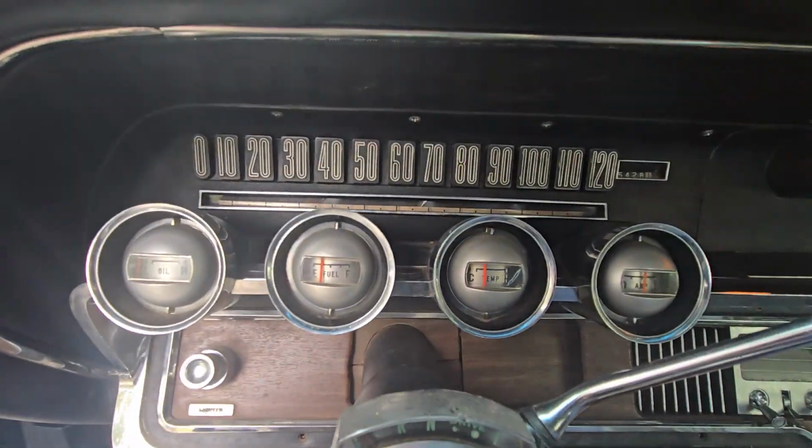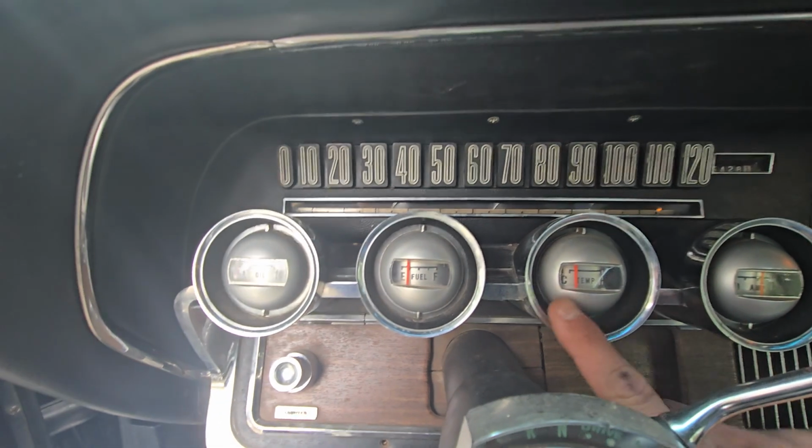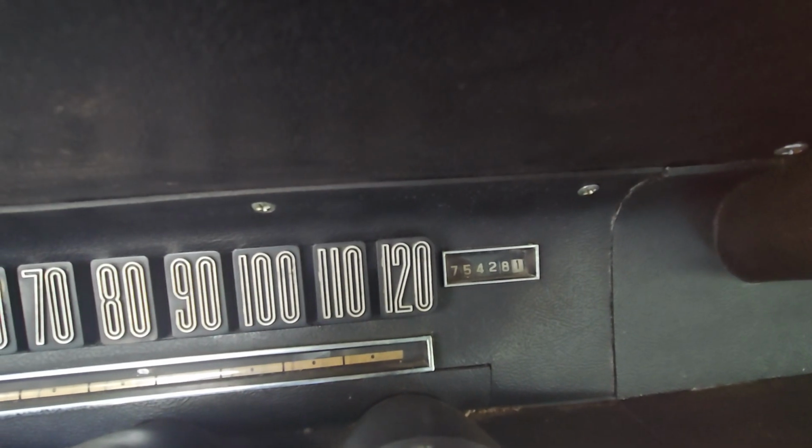Turn the key off and we'll notice the gauges. Well, now they're going, it takes a second, but you'll see them going down. The odometer says 75,428.